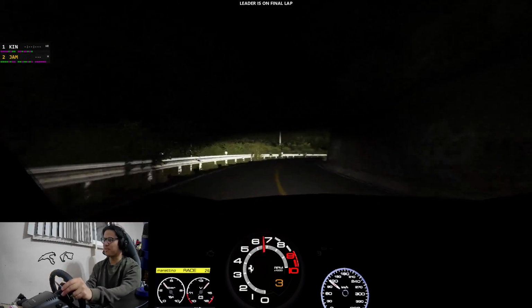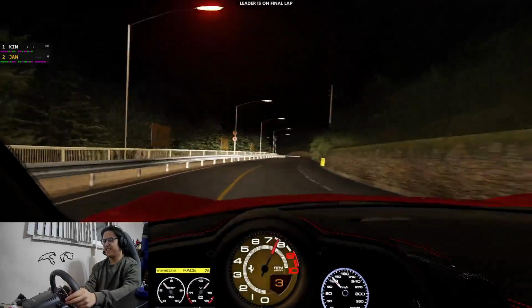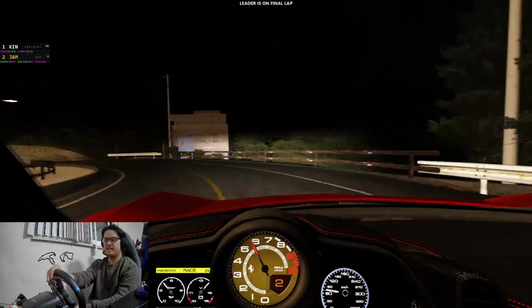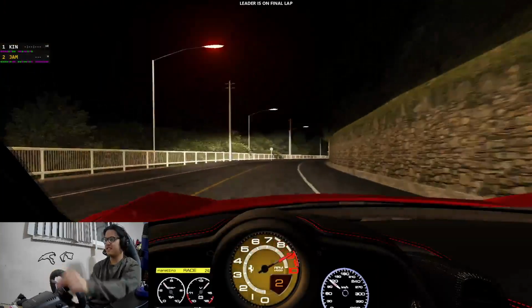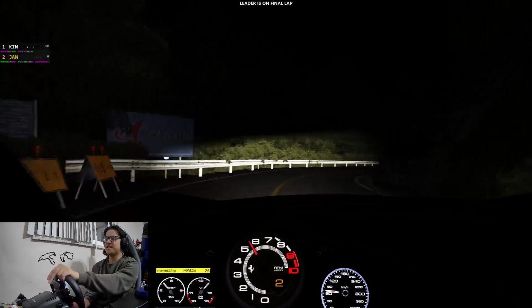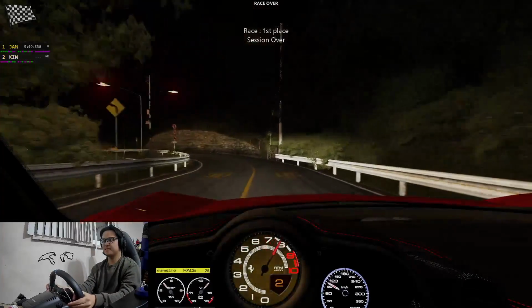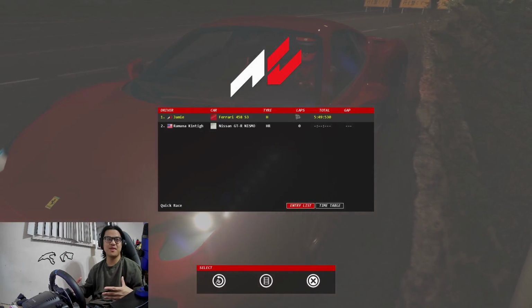Not the smoothest drive in the world, but that's not why we're here. Can't be shifting like it's F1. That's it, we win. P1. Bit of a scuffed race.